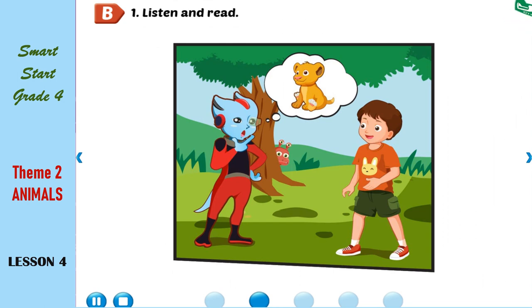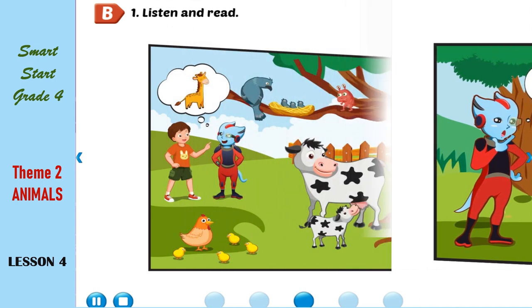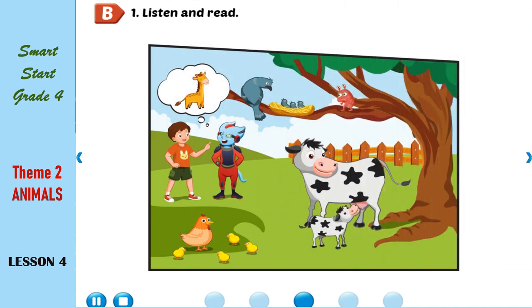What about a baby lion? What's the baby lion called? A baby lion is called a cub. That's interesting. What's the baby giraffe called? A baby giraffe is called a calf. A calf, huh? Okay. Is that a falcon in the tree? Yes, and she has babies too. What's the baby falcon called? A baby falcon is called a chick. Alfie, look at these chicks.